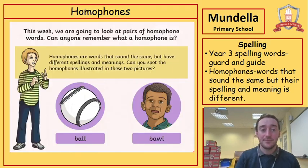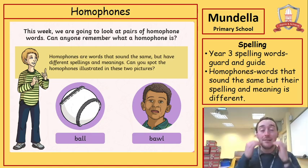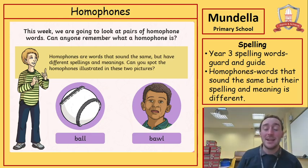Let's move on. So we're looking at pairs of homophones again, aren't we? Who remembers what a homophone is? Well, it's on the screen twice, so I hope so. Homophones are words that sound the same, but have different spellings and meanings. So we have 2 pictures there. We have a ball, and we have someone bawling their eyes out. Oh! So we've got ball and bawl. And because they sound the same, but they have different meanings and different spellings, they are homophones.